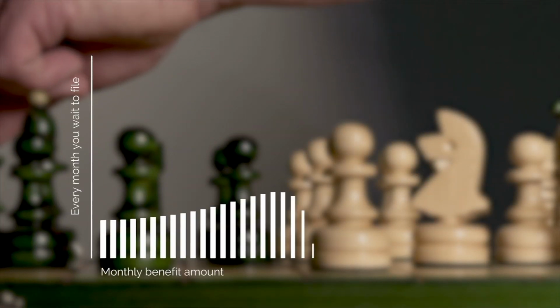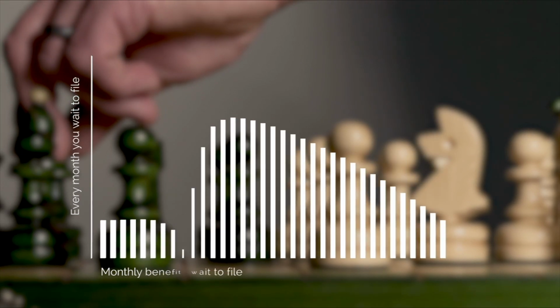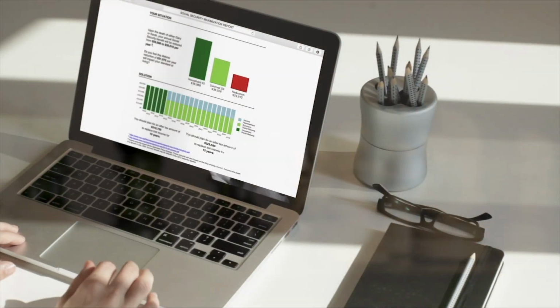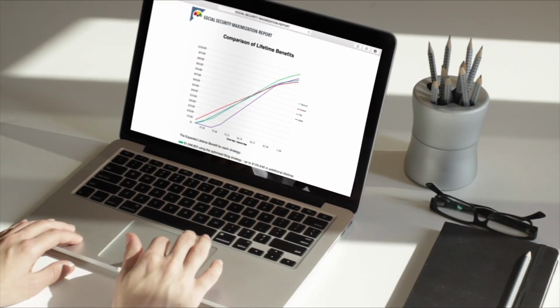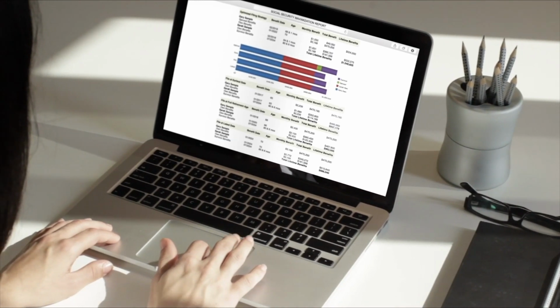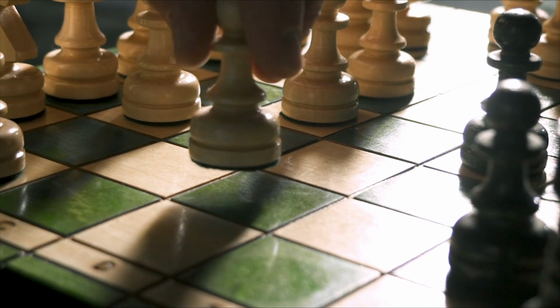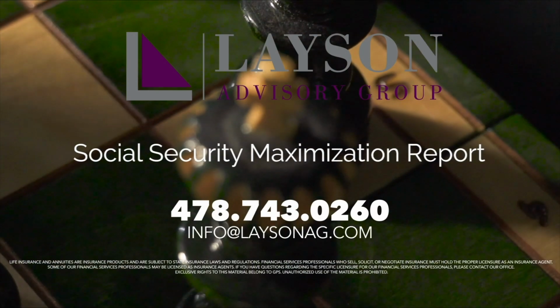Every month that you wait to file, your future monthly check goes up, but the longer you wait, the fewer monthly checks you receive. The proposed timetables for filing, differing calculators, and varying life expectancy tables likely make it even more confusing. The Social Security Maximization Report can help minimize the confusion by outlining a strategy to help maximize your benefit.